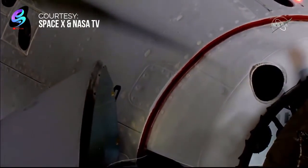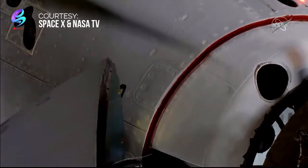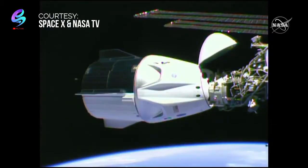Soft capture complete. Dragon is soft capture confirmed. Stand by for retraction and docking. Dragon SpaceX, we estimate we are about an hour to Dragon hatch opening.